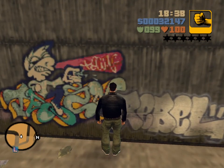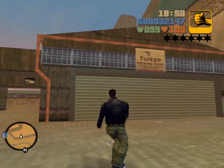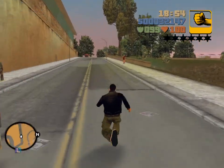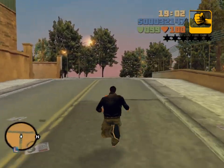I'll do that in some future video if I haven't done it already in this series. I don't recognize this graffiti with this guy here on the left. Is he holding a gun? What is that red thing? Okay, another fudge packing sign there. Great. And now I think we're ready to head over to the top area of the dam.